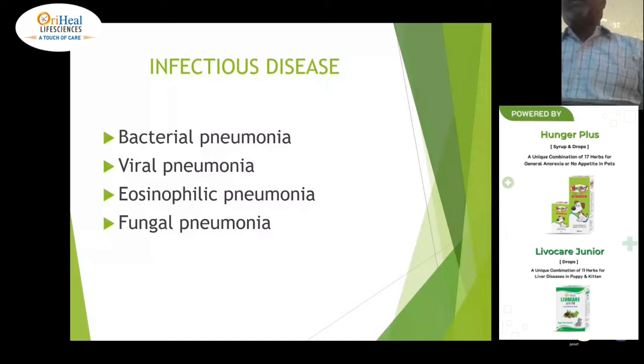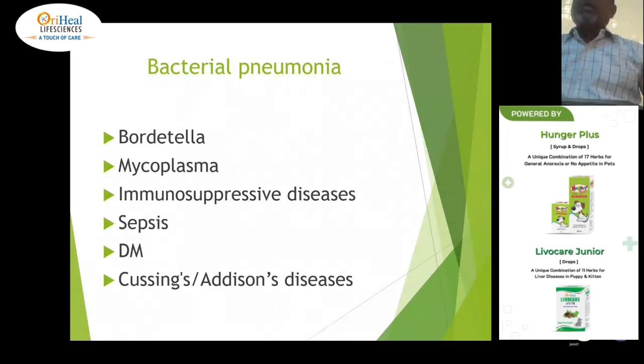Okay, next is infectious parenchymal disease. It can be a bacterial pneumonia, it can be a viral pneumonia, it can be an eosinophilic pneumonia, or it can be a fungal pneumonia. So bacterial pneumonia, it can be Bordetella, kennel cough, which is very common in dogs. Mycoplasma is very important in cats, because mycoplasma is always seen in case of other viral disease of cats, and this mycoplasma is a constant carrier.